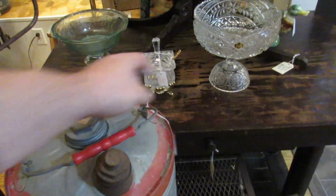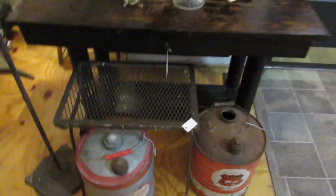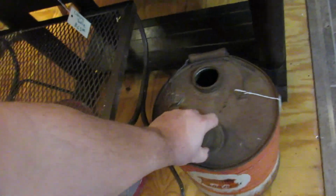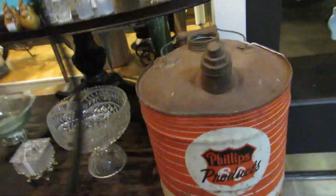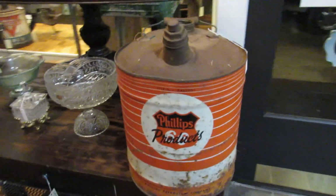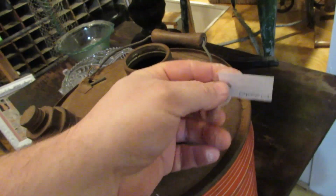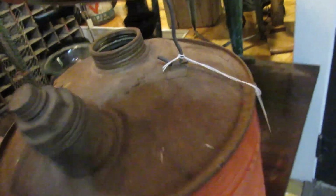No, 25. That's the old Ironside. It's got the original paper. It does not have a Pope label on it. It's got the original paper label. And then I've got this Phillips 66. Oh, my lens cap is just swinging wildly. I've got this old Phillips 66, which is really cool. It does have a little flat spot right there. I think that this one, I have 50 on it. 50 bucks.